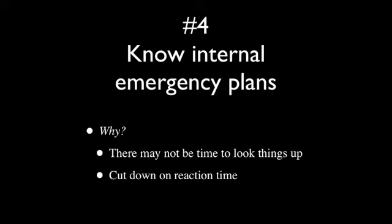Number 4, know your internal emergency plans. Why? Because there's not going to be time to look things up when the crisis hits. And knowing these plans ahead of time, working these plans into your routine training is going to cut down on your reaction time and improve your response. When we cut down reaction time, we improve response and we save lives. We're able to carry out our jobs in times of crisis in a very efficient manner.